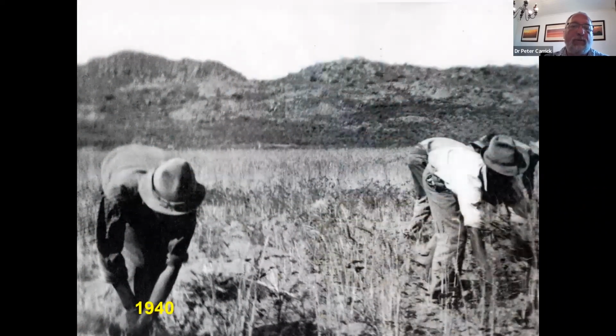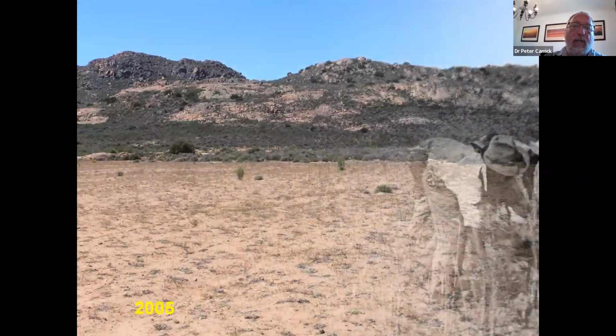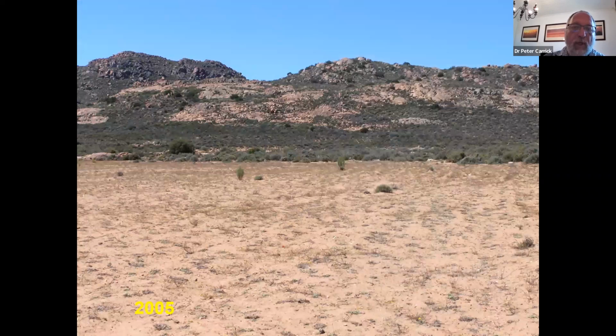So this is another area in Namaqualand, photographed in 1940. And again in 2005. So that's more common. Areas are cropped, left fallow, and then cropped again. And so they start to recover. They go through the process of succession, first the annuals, then short-lived plants, and then over time, longer-lived plants should come in.